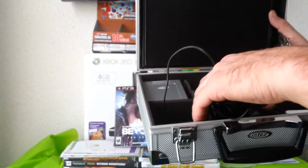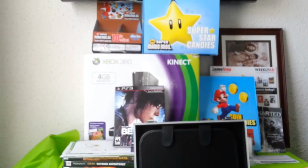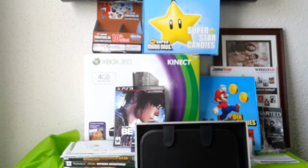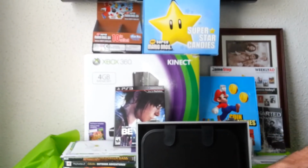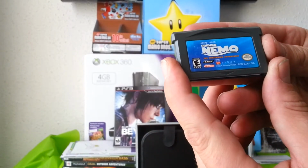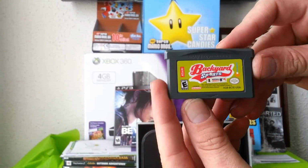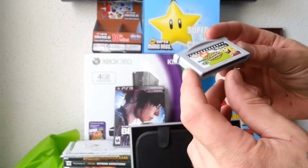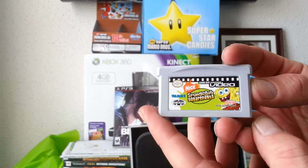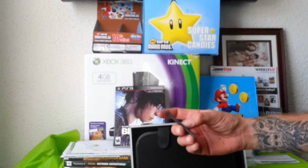If you could see that tip to it. Now I'm gonna set this down. It's gonna be a little hard. Okay, we'll try not to knock anything over as we finish this up here. Now loose, we have Finding Nemo, the continuing adventure, so I don't know if that's part 2 or whatever. Backyard Sports, SpongeBob, and it says Game Boy Advance Video, so I'm assuming that's not the game. And these are in perfect condition, I mean mint condition.